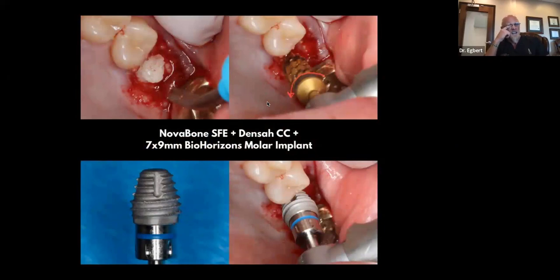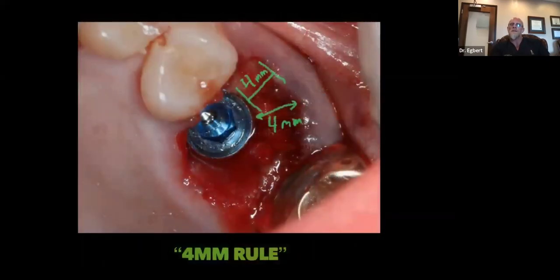We can then use our bone graft of choice. Now, I said putties work great for those gap grafts and fills of those sockets. The neat thing about this Nova bone, however, is that it's a synthetic bone. It was initially designed for these indirect socket grafts. So this is an indirect sinus graft that we'll be doing in this area. And we use the Versa drills, spinning in reverse, to propel, if you will, that synthetic bone graft material gently up into the sinus, so we can place a nice 7 by 9 millimeter implant in that spot.